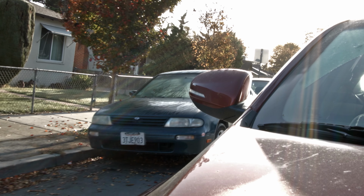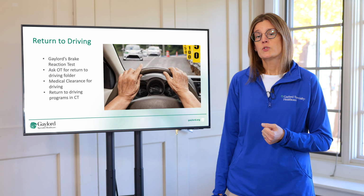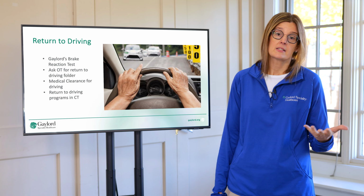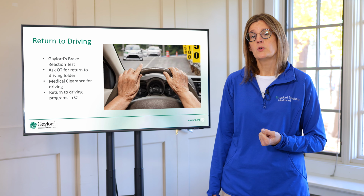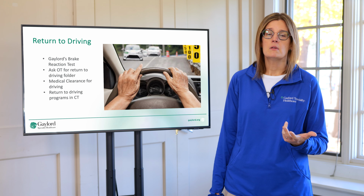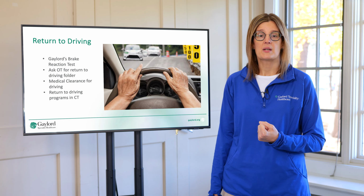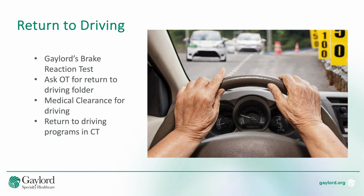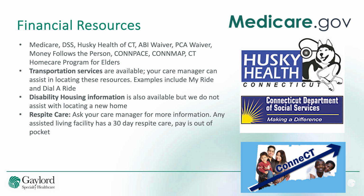What we tell folks that are here and inpatient and hoping to return to driving after their stroke is to certainly feel comfortable in asking your doctors, or at least letting them know, of course, and also maybe asking your occupational therapist for a return to driving folder. And there's an assessment that they can do with you. They can assess perhaps that brake reaction test that we talked about earlier, which evaluates, again, your reaction time in braking. And although not a clearance to return to driving, it does give you that information as far as that important component.